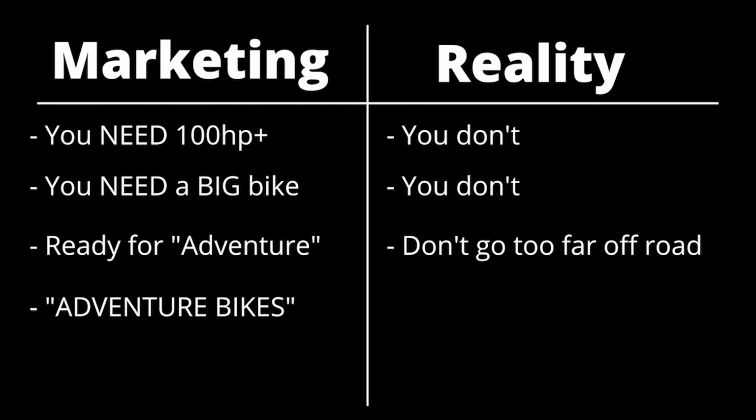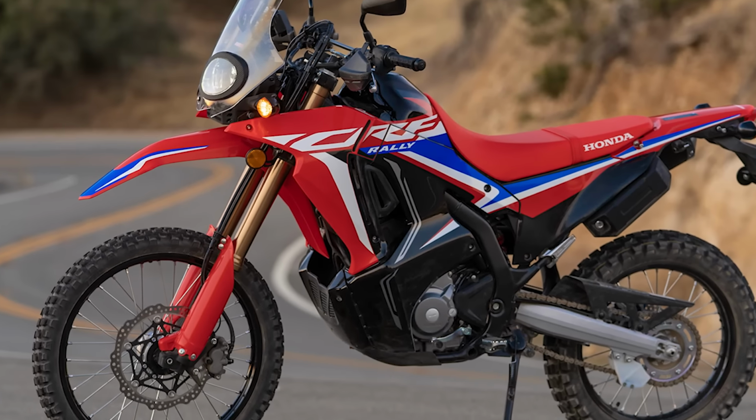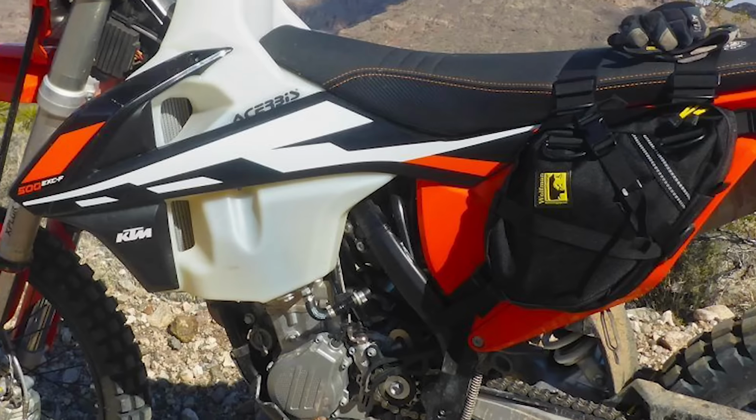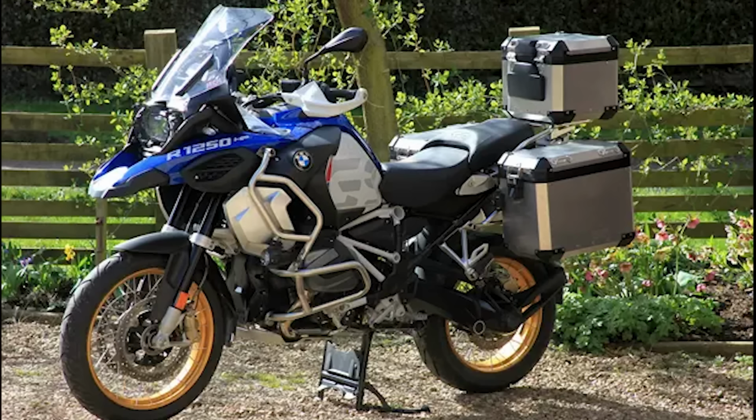This brings us to the biggest marketing ploy of all, the labeling of them as adventure bikes. In reality, we should think of them as travel bikes or off-road touring bikes. That way, our expectations are set and we don't find ourselves taking them into places or situations that perhaps our skill level can't back up. Half of these manufacturers do have a smaller, lightweight, less powerful bike that they're willing to sell you, but the bastards don't advertise that. They suck us in with this adventure bike, and we fall for it time after time.